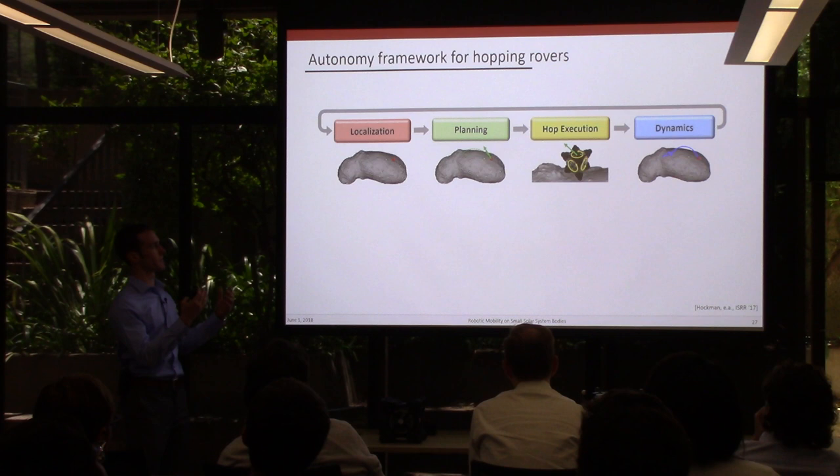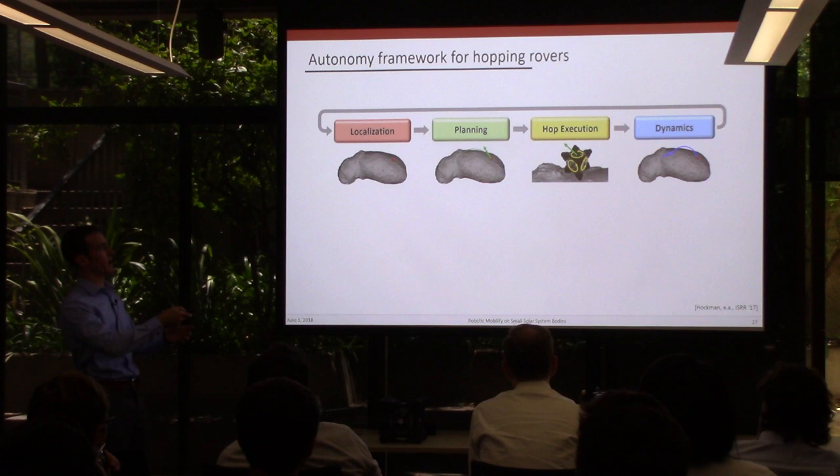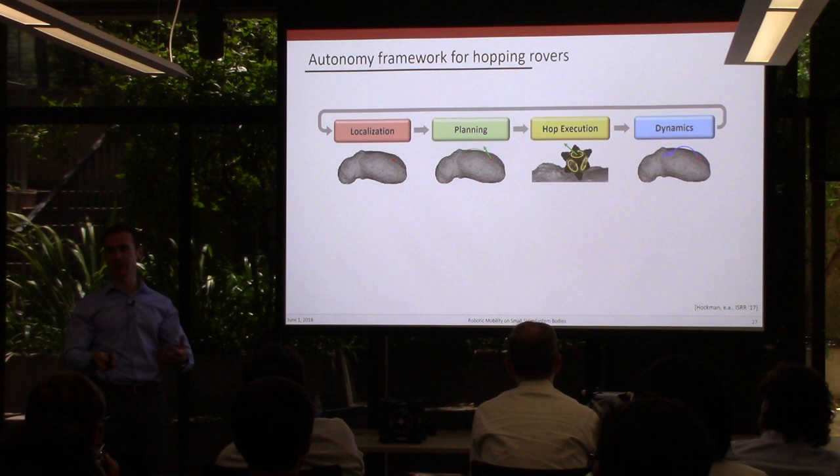It's actually a very natural framework to have this iterative scheme where every hop here, and just for reference, this yellow box here is really what we've been talking about for the first part of this thesis. That's assuming you have a known trajectory you want to execute, how do you do it? But then beyond that, of course, you need to have a sense of the dynamics. You have to understand how that hop will propagate in the world, not only the trajectory itself, but potential impacts with the surface and bouncing. And then eventually when it lands, you kind of repeat this process.